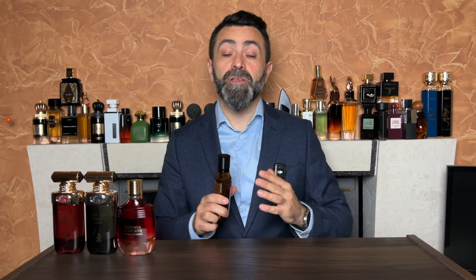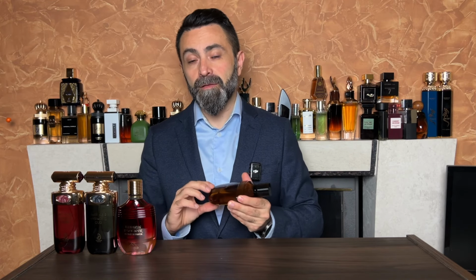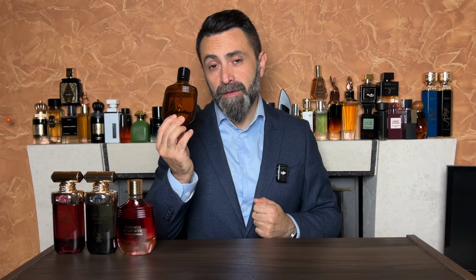And again, it's a nice alternative to Dior Homme Parfum, which can be very hard to find in some places around the world and can be very expensive. So if you're looking for a very good, very nicely done clone of Dior Homme Parfum with a twist, definitely check out Gary's Den. I've liked this one since day one when I got it, and I'm still liking it today.